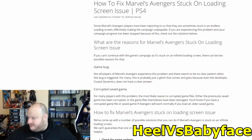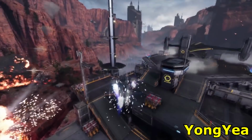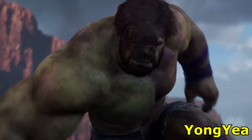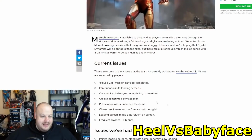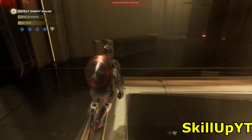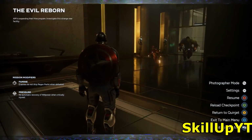How to fix Marvel Avengers stuck on loading screen issues, PS4. There are a lot of glitchy transitions from gameplay to cutscene, or from cutscene to gameplay, or even from gameplay to gameplay. House call mission can't be completed. Infrequent infinite loading screens. Somewhat related to this is the fact that enemies often fall through the world. When this happens, you have to reload the last checkpoint even though you've probably spent 10 minutes clearing the room.